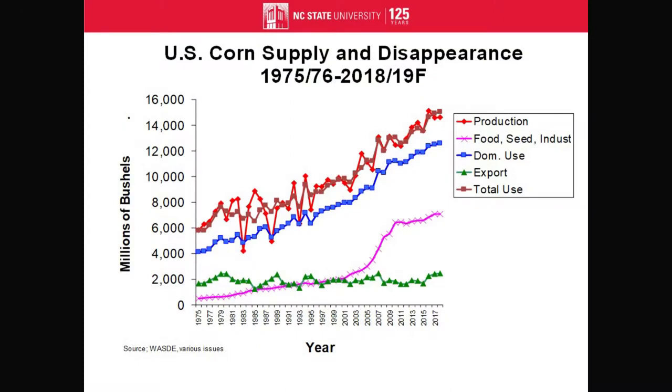So let's look at corn supply and demand disappearance. Firstly, I want to point out production, that red line. Three bumper crops, three record years back to back, okay? The total use that is almost overlaying that shows you we don't have much margin of error here if we have a crop shortfall, and I'm going to talk about that some more. But you can see our domestic use continues to rise. Food, seed, and industrial, mostly ethanol, that's starting to flatten out because we've hit what we call the blend wall. And exports are up a little bit, okay?